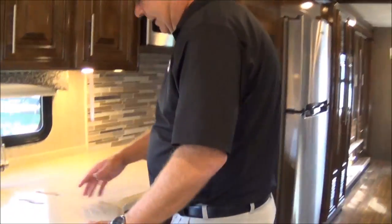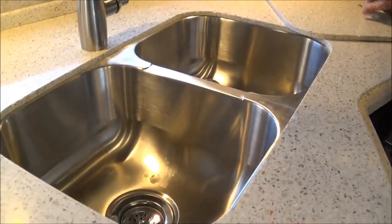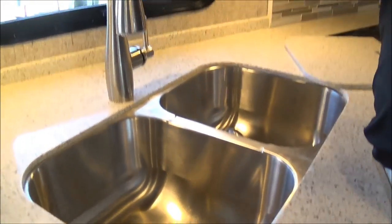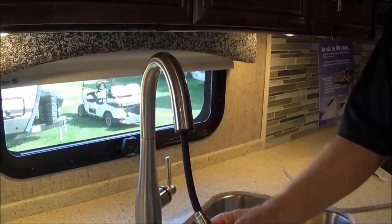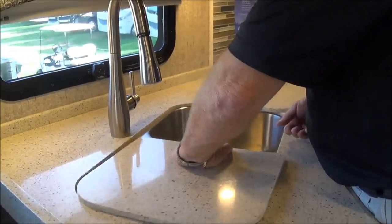Come back in. Here again, we have our kitchen sink. What's nice about that, guys, is you have two big bowls in here as well, stainless steel, very easy to take care of. High-rise residential faucet with the pull-out sprayer right there. And again, the solid surface countertop is here.